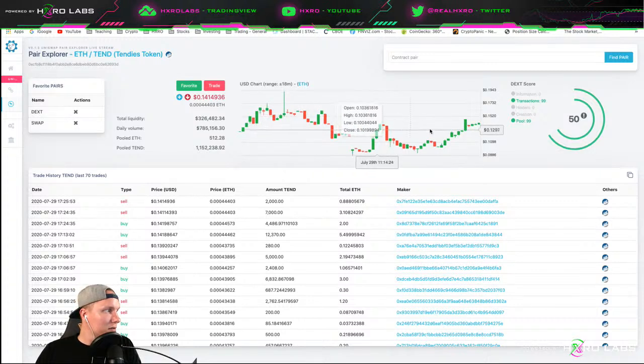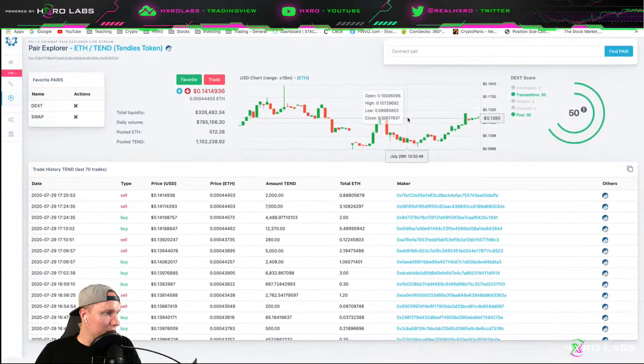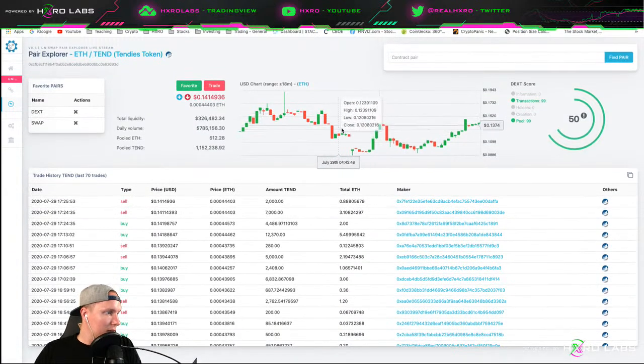Okay, so here it is. Tendies token. Yeah, I mean, hell yeah. Got some bullish market structure here for what it is. Hard to chart on this thing. Can't zoom in, zoom out, but it's definitely not trending down. Arguably just hit a breakout point at 14 cents.